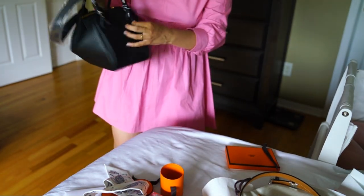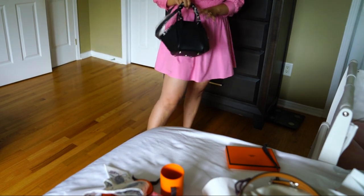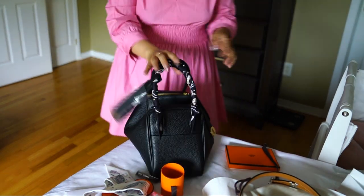Look how cute! I think it's so perfect. It adds a little beautiful touch to the bag. That's so wonderful. I love it. I did pretty good, just on a random try. Okay, that's one way of doing it.